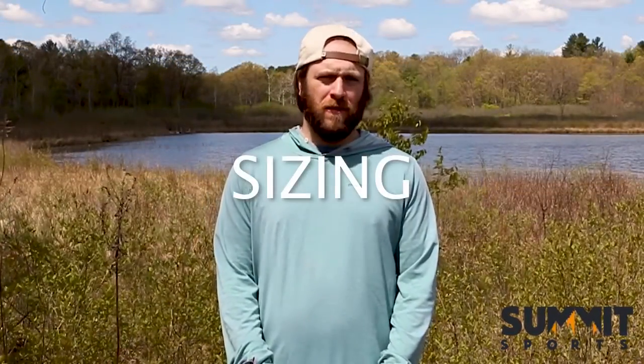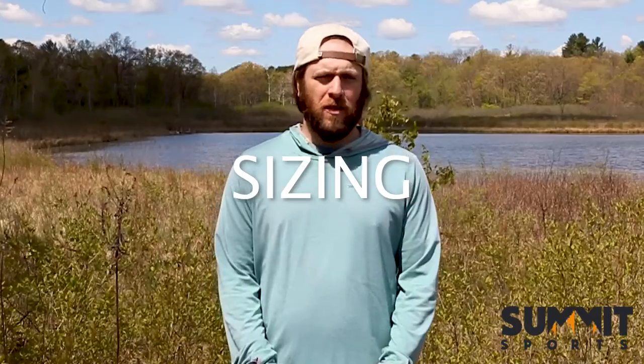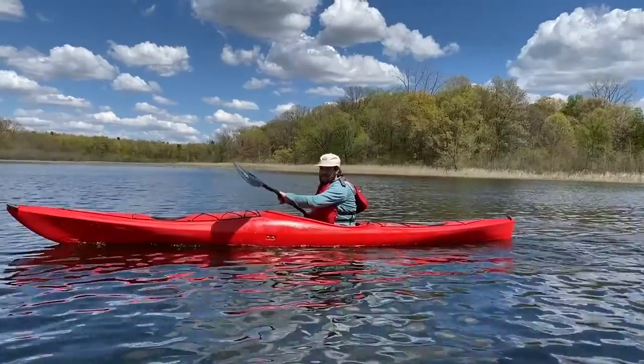Now that we've covered shapes of kayaks, let's cover sizing of kayaks. Sizing of kayaks is going to be the length of a boat, the width of a boat, and the weight capacity of a boat. Length of boat is going to be one of the most important things when determining what kayak is best for you. Length of boats is going to range from anywhere as short as 5 feet to as long as 16 feet long.